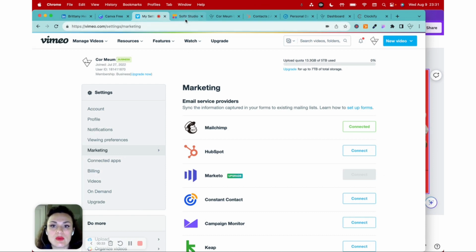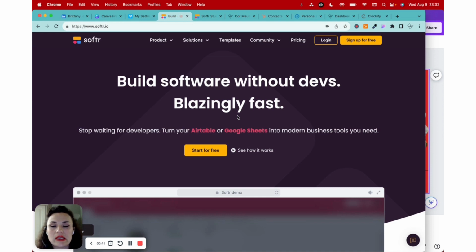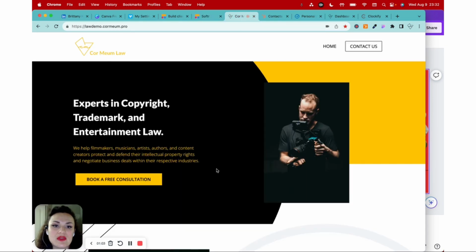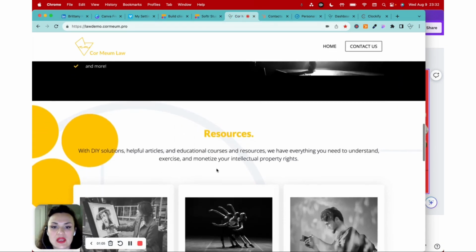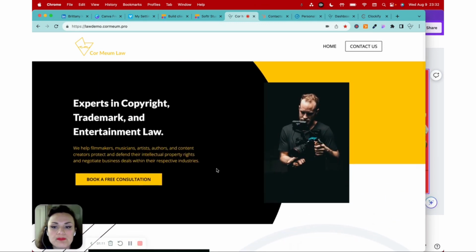What I like to use for my main website is Softr. This is what the editor or studio view looks like for Softr. Basically, it is a no-code tool you can use to build things like websites, client portals, and other powerful applications with Airtable or Google Sheets as your backend data source, and then use this to build out that front end. In my case, I have these different applications in here, but I have this example of a website that I created using Softr with lots of different stylization, for a law firm.